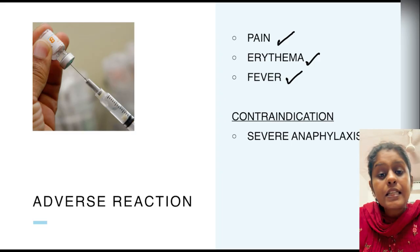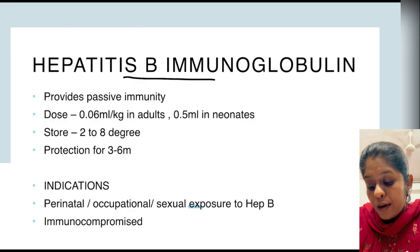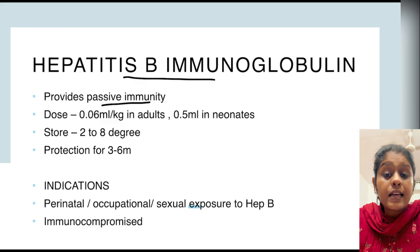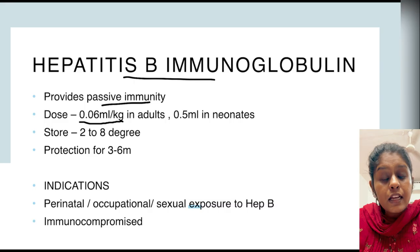So coming to hepatitis B immunoglobulin. Hepatitis B immunoglobulin provides passive immunity to hepatitis B virus. The dose is 0.06 ml per kg in adults or an absolute dose of 0.5 ml in newborns.